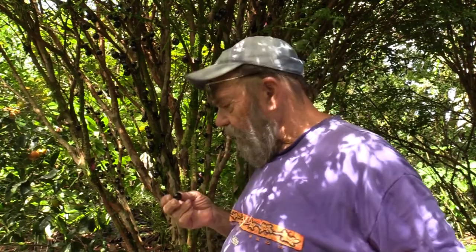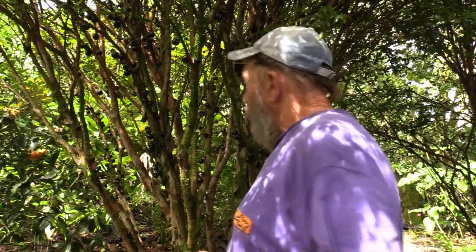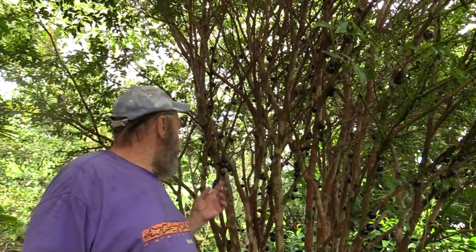Oh, man, these are good. This particular tree makes fruit that's a little bit larger than my other tree. Yeah, this one over here, the fruit is a little bit smaller. Not a lot, but a little bit.